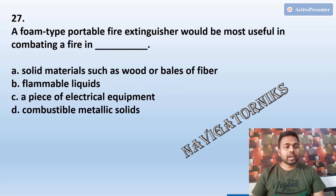27. A foam type portable fire extinguisher would be most useful in combating a fire in dash. Option A, solid material such as wood or bales of fiber. B, flammable liquids. C, a piece of electrical equipment. D, combustible metallic solid. And the correct option is B, flammable liquid.